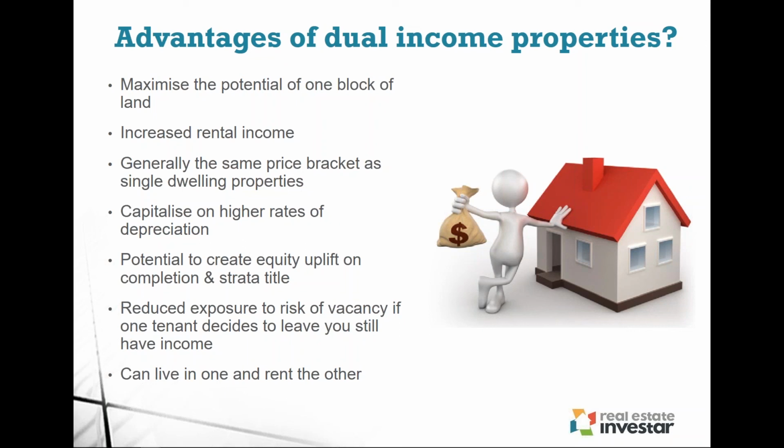So obviously with 2 properties, you've got the ability to depreciate 2 lots of ovens, 2 lots of sets of carpet, curtains, all those sorts of things. Now, if you're buying a new, perhaps a new dual income property, you've got the potential to create equity uplift on completion of that property. So it may take 6 months or a year to build. So you essentially pay at today's rates, and on completion, you may get an instant equity uplift. So the value of the area has gone up, and so has your property.